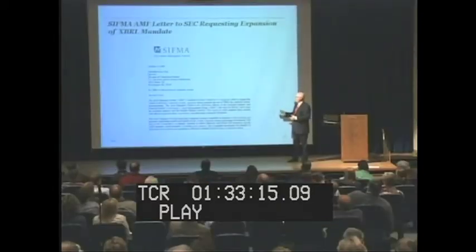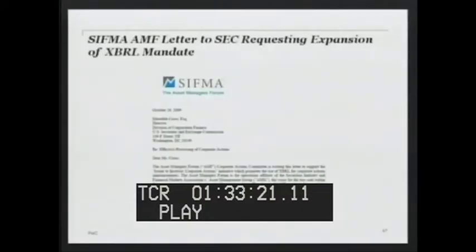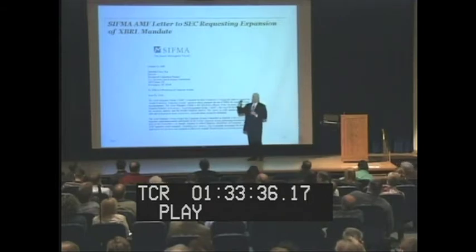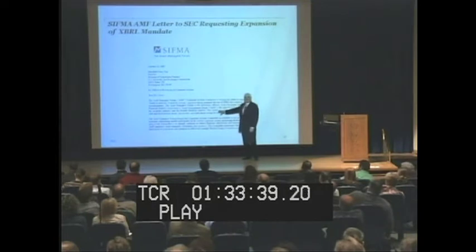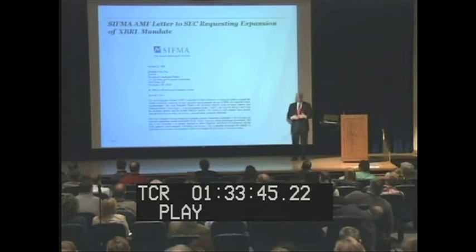Now, this idea is so pervasive that SIFMA, the industry association, and the members of the Asset Management Forum, people like Fidelity, Goldman, State Street, the major firms on Wall Street, wrote a letter to the SEC asking it to expand the XBRL mandate to all company reports. You're not going to hear this out of the FEI, or most of the people talking about the cost of XBRL, but this is what the consumers say. We would like a lot more things to be in XBRL because it would lower the cost of consumption, but more importantly, it would increase the accuracy of what's being communicated. Because right now there's a tremendous level of distortion that is not good for anybody.